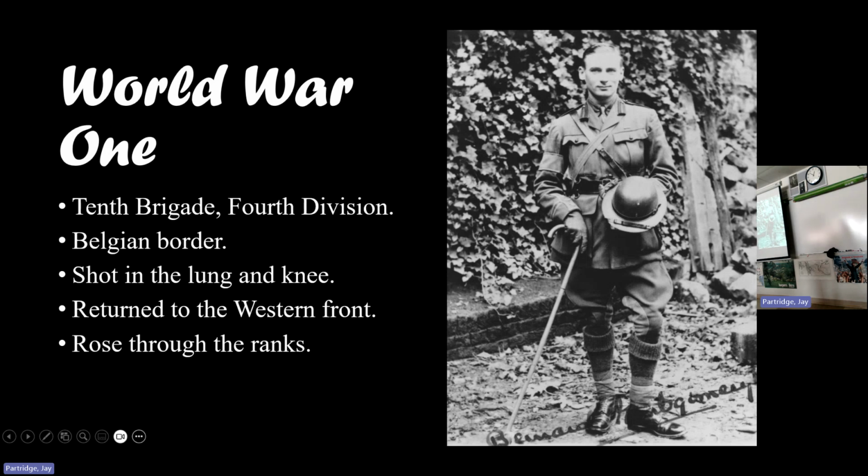Pretty grievous wounds. An ally of his tried to save him, but the sniper ended up shooting the ally in the head. And actually, Montgomery said, I think that chap took more bullets that were intended for me. But he made a miraculous recovery. They were actually about to give up on him. But yeah, he recovered and he returned to the Western Front and just rose through the ranks.